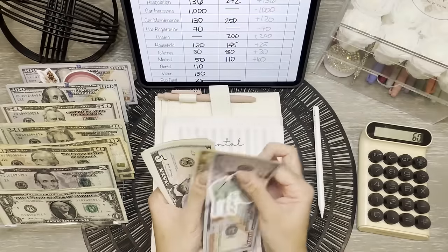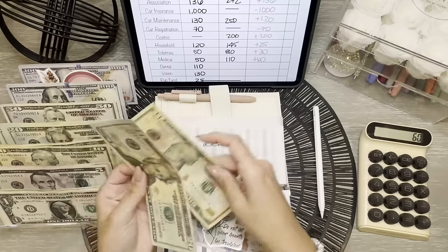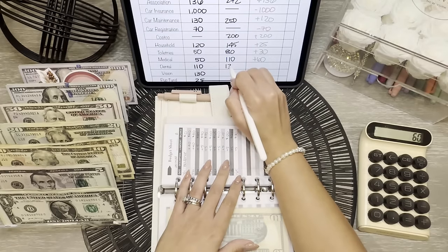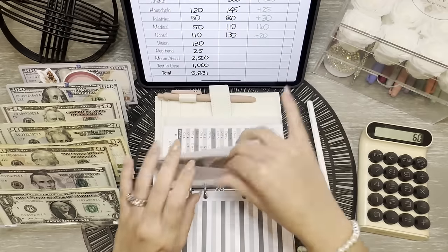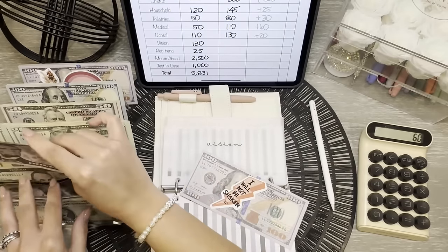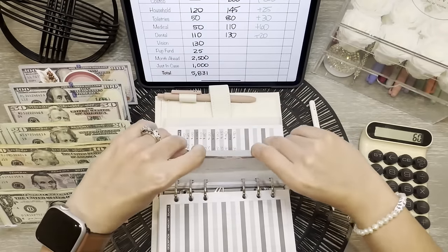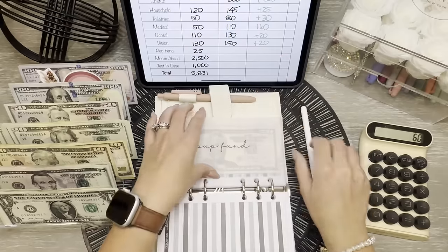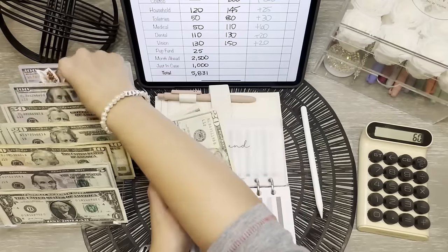Dental will be ending the month with 110, 115, 125, 130. So keep the 10 and trade this in for a 20. Right, 130 in dental, so that was a positive change of 20. Vision is ending the month with 120, 145, 150. You can put all this down for a 50. So 150 in vision, and that means that was a positive change of 20. Our puppy has $125. So we can trade these two for a 100.